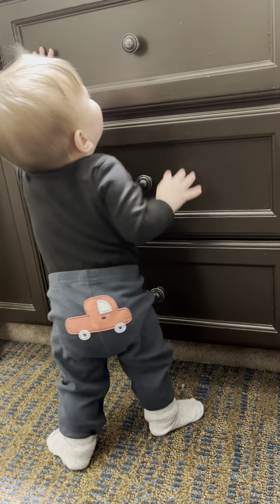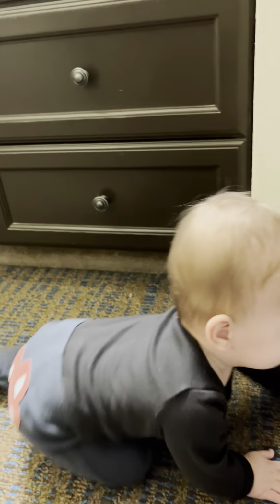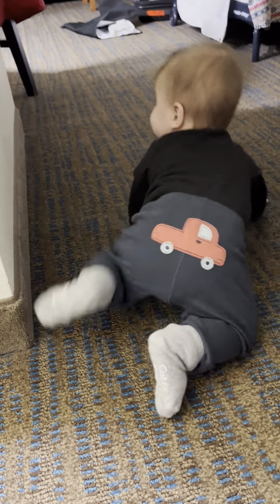I think he's trying to open the drawer. Can you open the drawer yet? Uh-oh. There he goes.